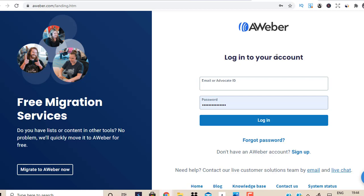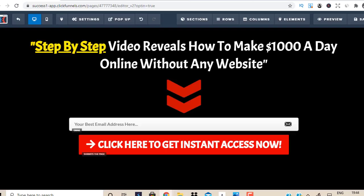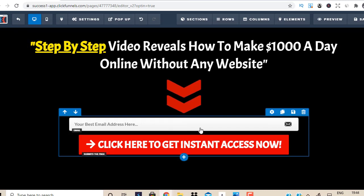Step number three is, now it's about traffic. How do you drive traffic? A lot of people don't know what traffic is. Traffic basically means a real human eyeball to your website, to your offer. Why do you need to drive traffic? Because if you don't get traffic, you can't make any sales, okay? So we need to be driving traffic to a page like this. We need to build a list.